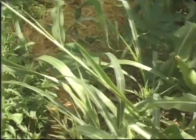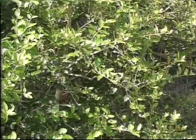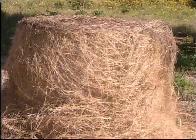In the cool season, you can feed them vetch, rye, oats, lettuce, beets, winter peas, and greens. Any time of year we feed them garden weeds, Yopon holly leaves, prickly pear cactus pads, and hay.